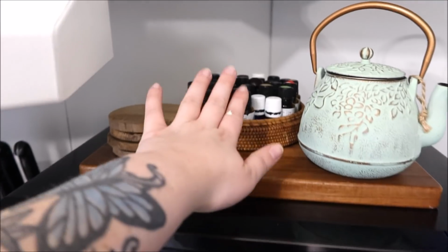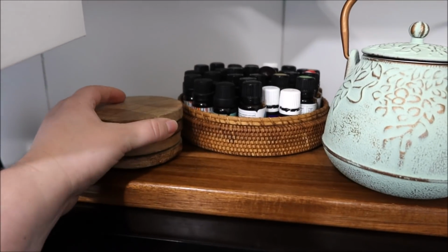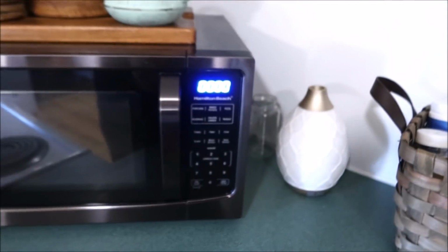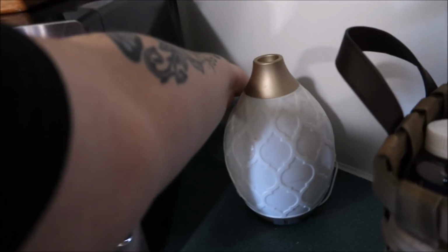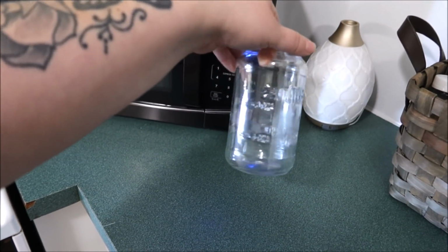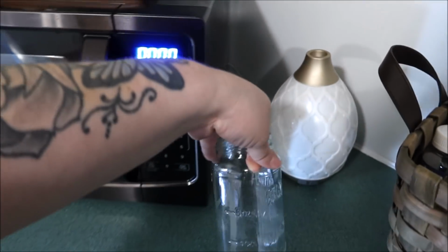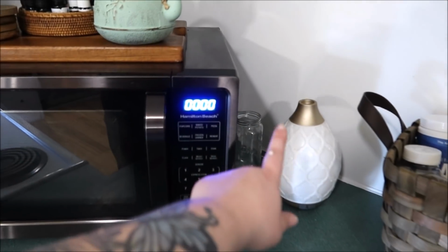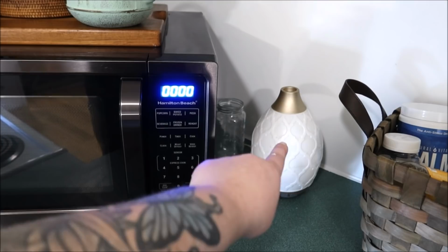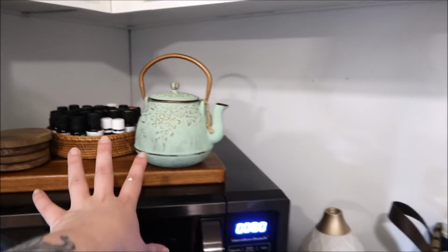Out of breath. So here's all my oils. Here are just some little coasters that we never use, but it's cute. Also got those from World Market. This is a giant microwave. It's necessary. So I've got my little glass. I washed an empty jar of pasta sauce, and I just kept the jar to put water in to fill up the diffuser. So there's my diffuser. It's Young Living. I'm not a distributor, so don't come for me, but there it is.